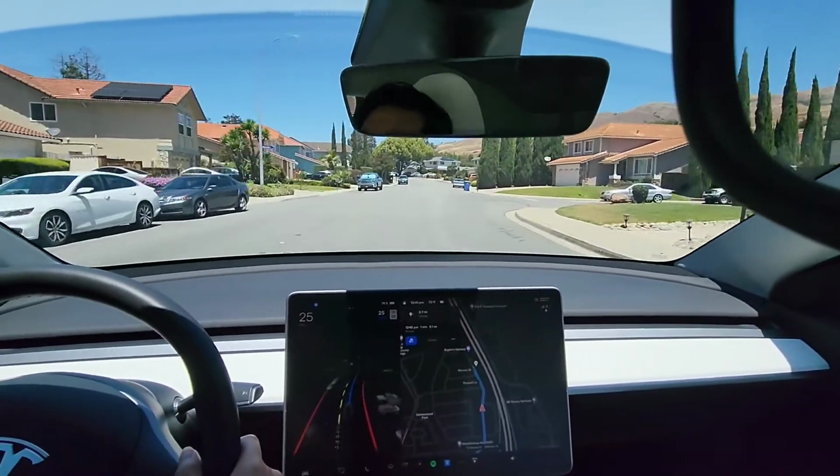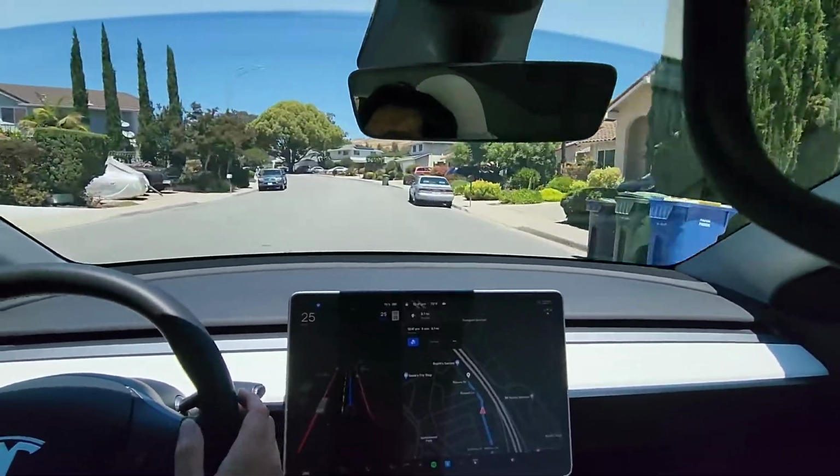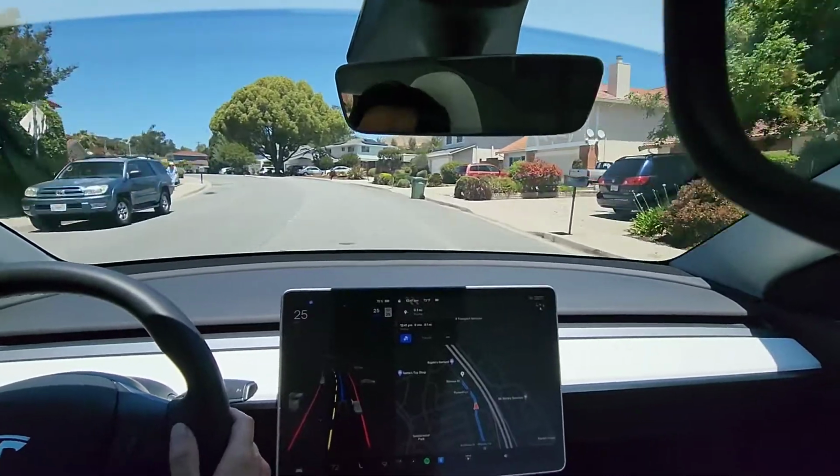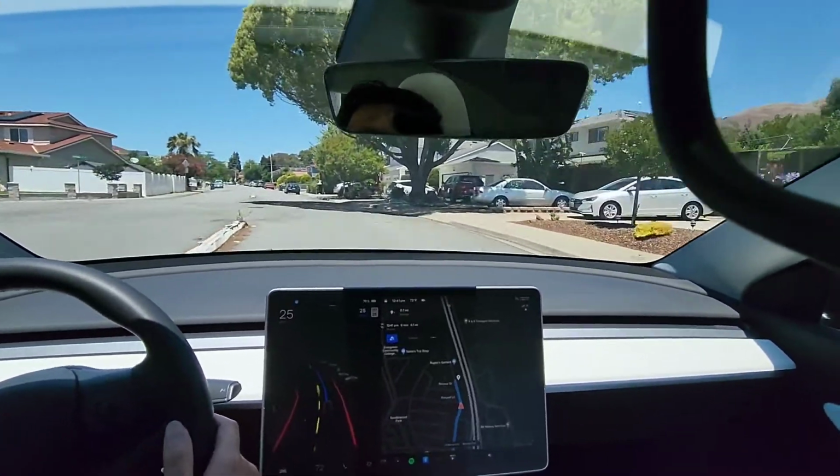The way it initiates those turns would get the aggressive turning score, like a bad rating. So I don't know why it does that. In 500 feet, your destination will be on the right.